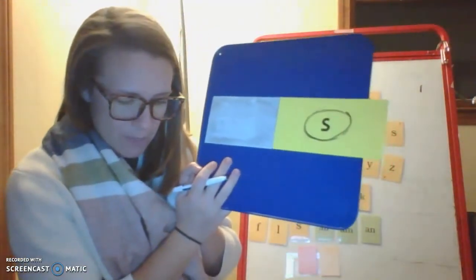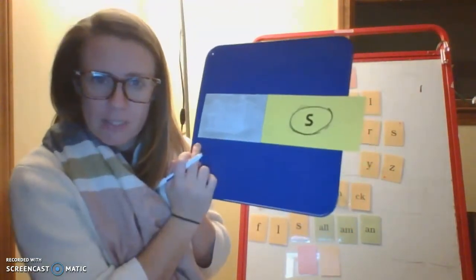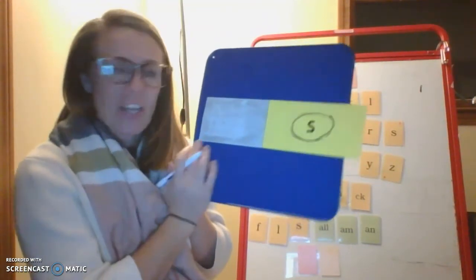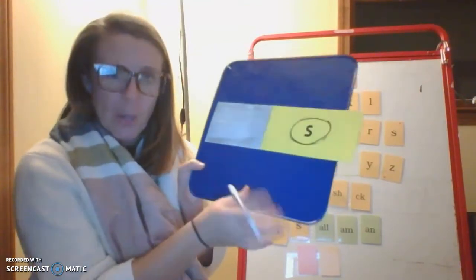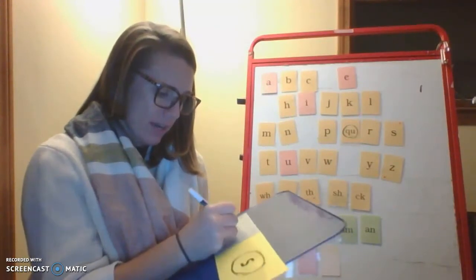Here's your next word. Shops. What do you think? Suffix s in shops? There is. What's the base word? Shop. Shops. Shop. Go ahead and write shops. Tap it, spell it, write it.